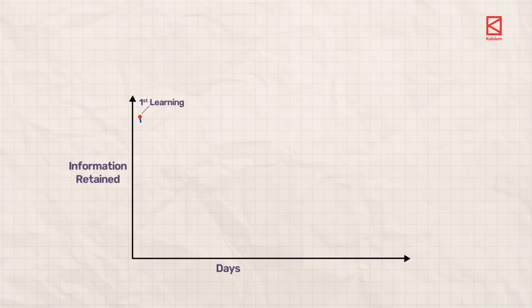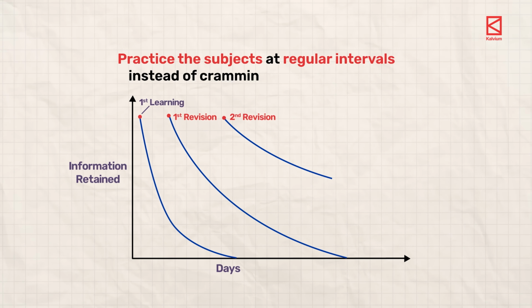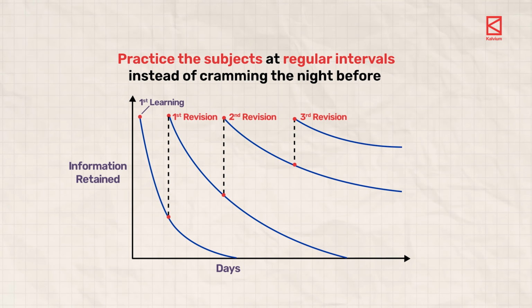So, how can we apply this principle for cracking exams? Simple. Practice the subjects at regular intervals instead of cramming the night before. This will help you retain the information that you have learned better.